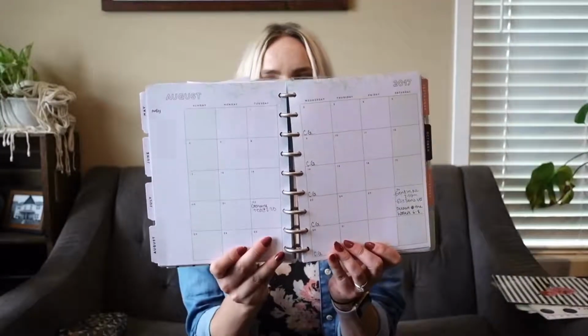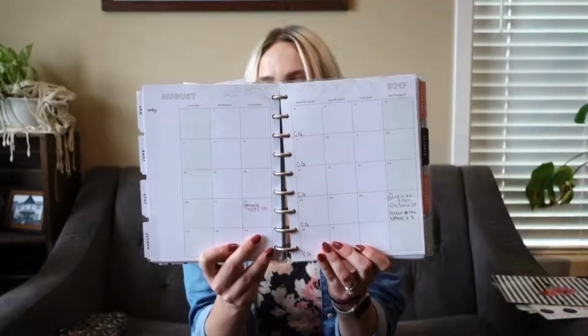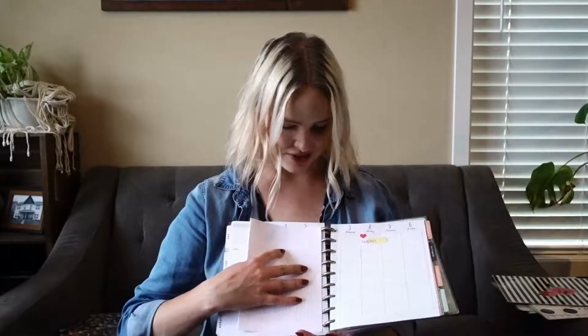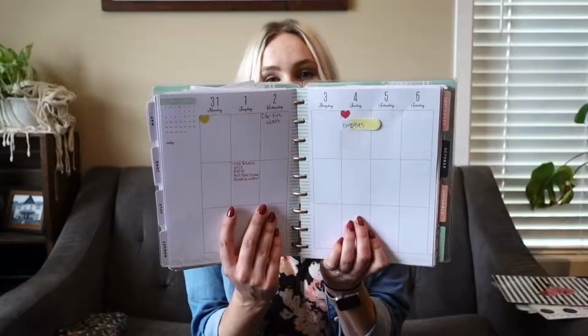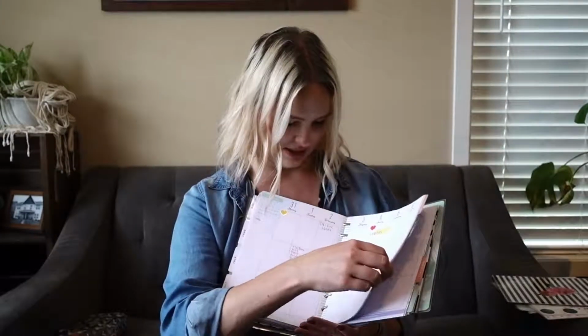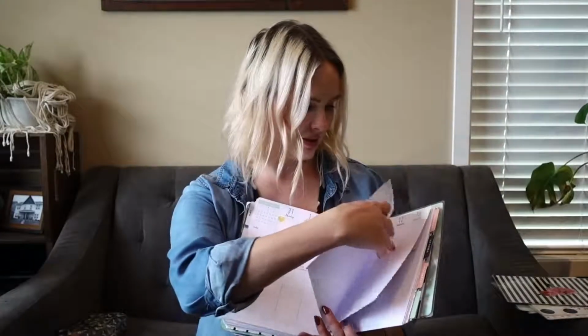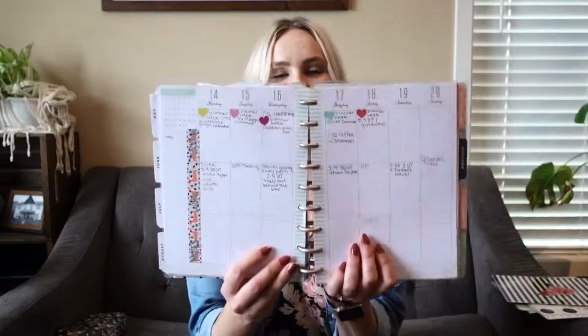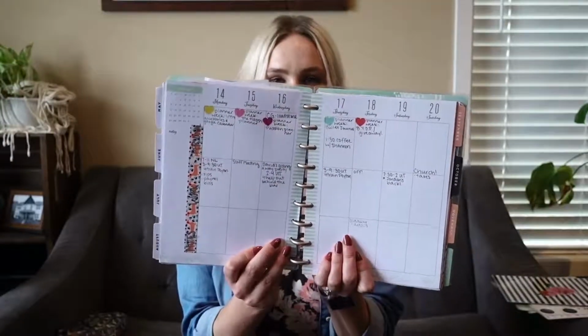Then flip in, there's my August spread, which is oh so exciting. And then I have been super busy over the last few weeks, and so I honestly have not even kept up on this. This was the first week of August. This was last week. Didn't do anything. This is this week, so I decided to go ahead and try and do something here.